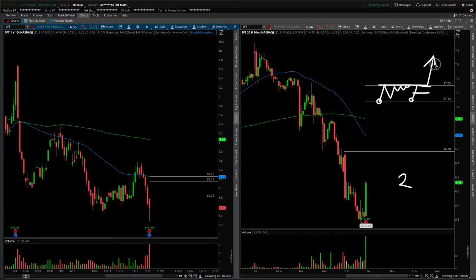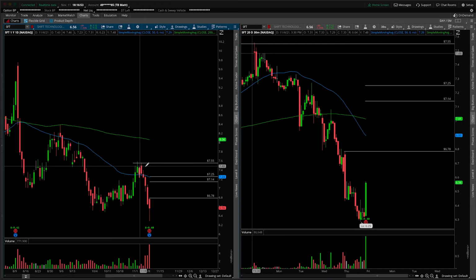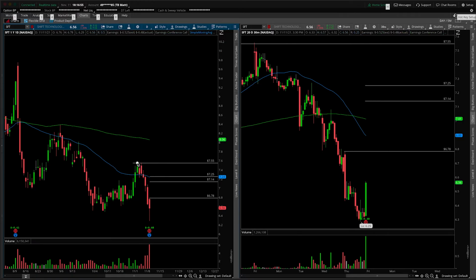to bring us into the next major daily area of resistance, not the 30-minute, but the daily. So that would basically put into play these double top portions in here at 7.55. What you'll notice is we have touch number 1 and 2, and again, that breakout might look something like this into tomorrow's session. So that's what I would watch out for to the upside.